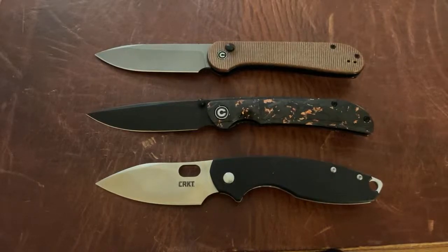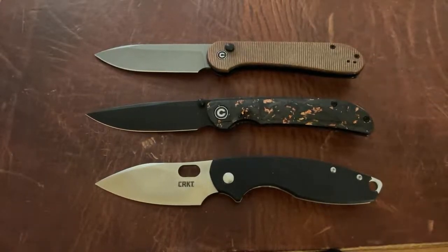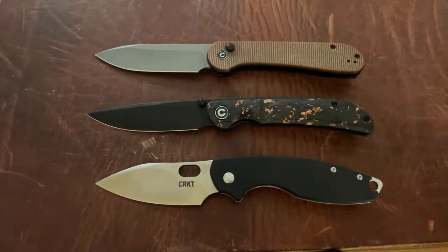So let's see. Ian says, do you collect anything other than knives, or am I into other EDC items? As I just mentioned, I do have a bunch of different pens that are, I guess, part of my EDC. I don't necessarily collect them. I just sort of grab what I think is nice.